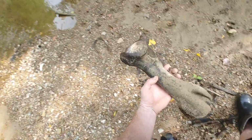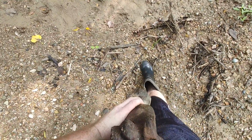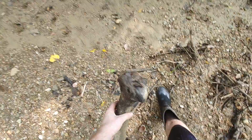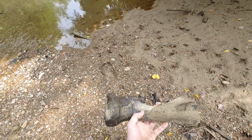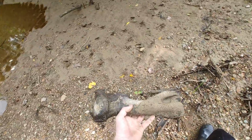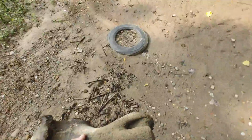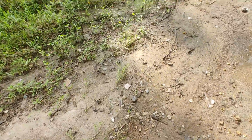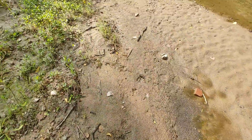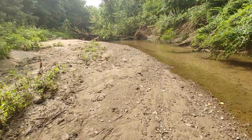Pretty cool. Actually, I don't think that would have been a femur. That probably, because the femurs are right here, probably would have been down lower if it was a horse or a mule or something of that size. But I will put that right here, over here on this tire, so I don't forget it, because I do want to take that out. I might change my mind, but we have seen some good glass so far and some interesting finds. I will get back to you on the next one.